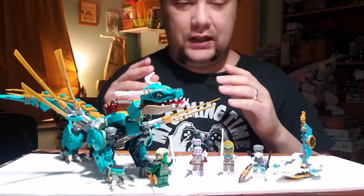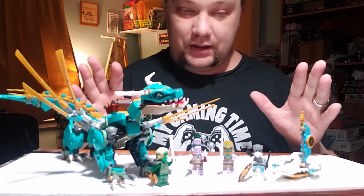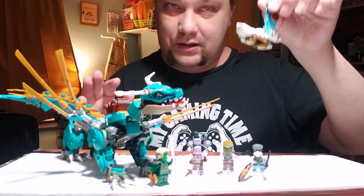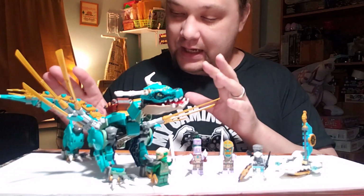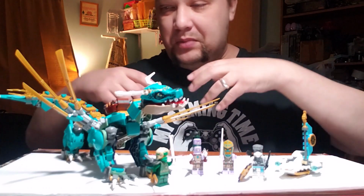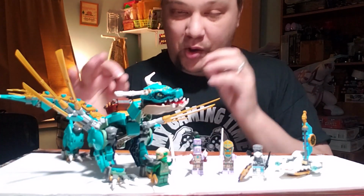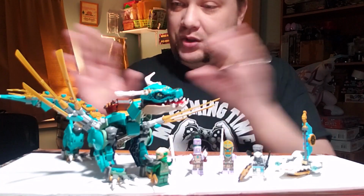Now, as far as techniques, a lot of really neat little techniques went into this. This boat is so amazing. There's a lot of good stuff there. With this guy, there's a lot here. I mentioned it's kind of a basic build, but even when you look down on a smaller scale, there's a lot going on here. And it also adds up.